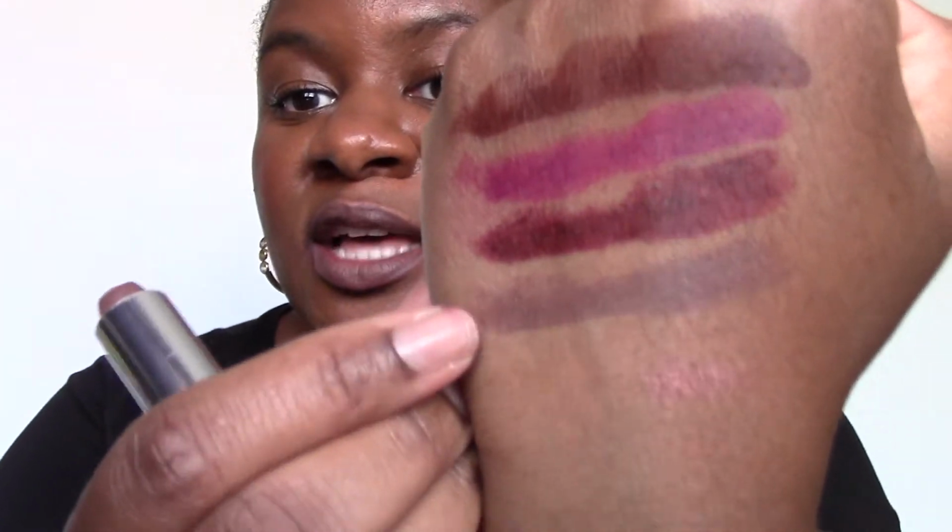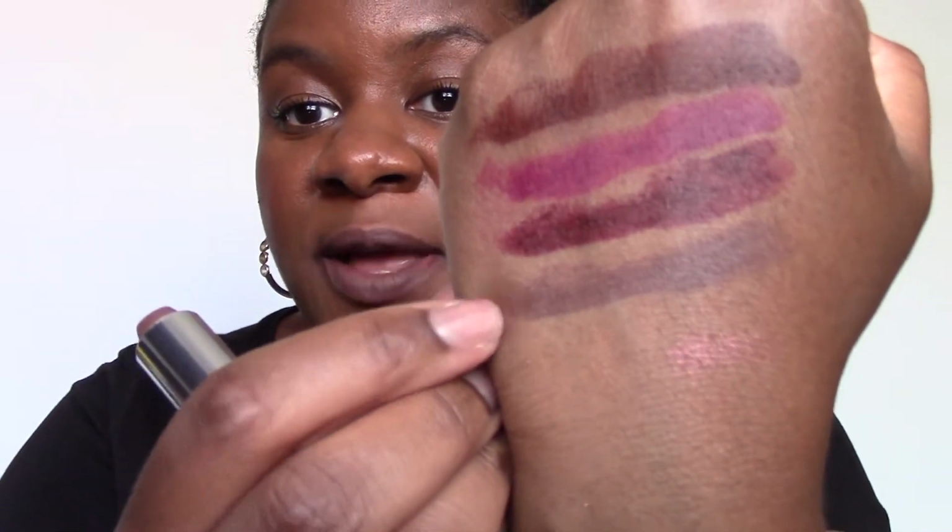So last but certainly not least, I'm wearing Gray Over It, and this is one of their kind of gray tone shades. I'll zoom in for you. And similarly, I did about 3 swipes top and bottom for this. And I'll put it on my hand. And I know people were thinking about dupes for this one, so I'll show you what I have and you'll see what you think. So this is Gray Over It.